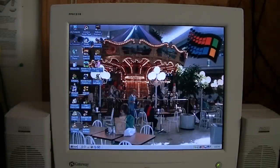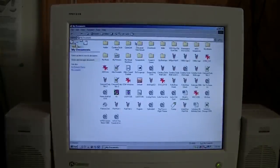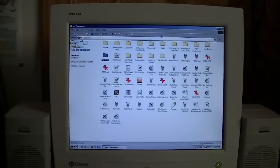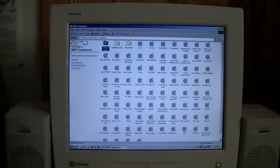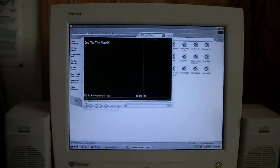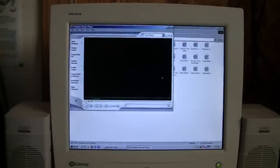And we can do a quick little MIDI test on here as well. And the MIDI sounds really good on here. Oh, there it is. That's not the one I wanted.